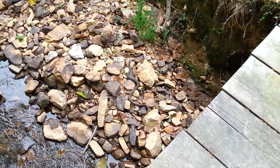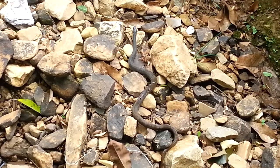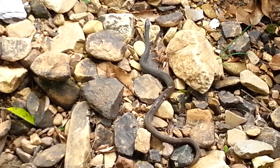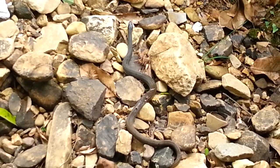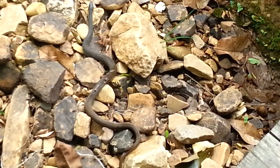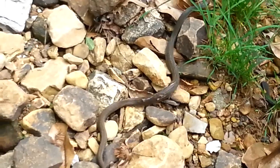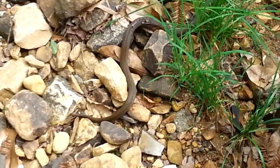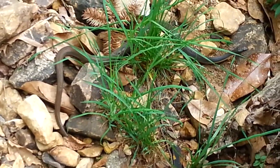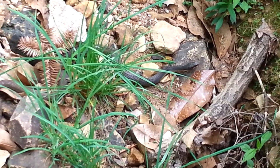That is a midland water snake, for those curious. I was just walking across the bridge under my house. See, it's kind of got an orange belly. It's looking for a hole. Looks like it's gotten stuck in something. Got a bunch of skin off of it.